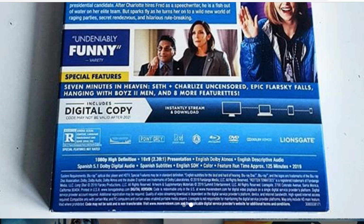I'm probably going to check this out with my wife, because me and Bree really enjoy these types of comedies, especially stuff with Seth Rogen. This is going to be cool. We both like Charlize Theron, so I think this would be a good one for tonight. It's rated R, so more for the adults. And it says there's eight more featurettes.